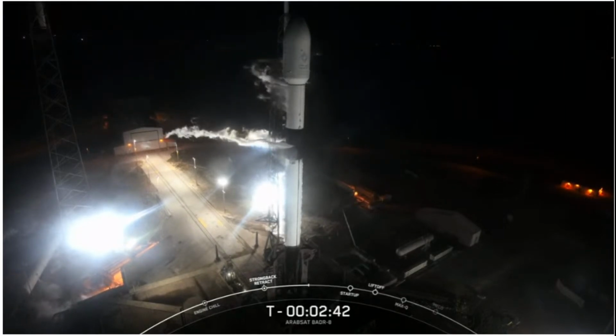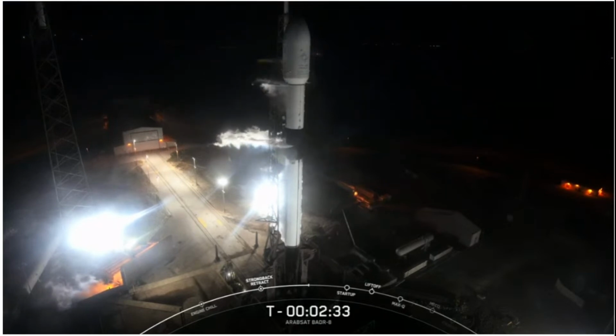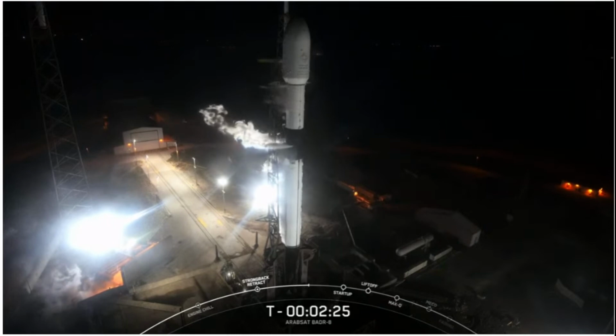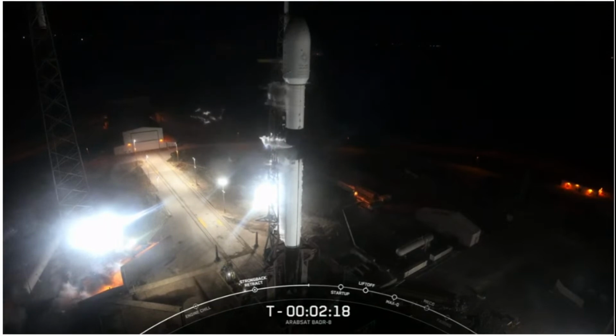Right now, the ARABSAT Badr8 payload continues to be healthy, and the Falcon 9 team is tracking no issues on the rocket. With just about 2.5 minutes before liftoff, weather continues to be a watch item, but we're moving forward to see if we can find some clear weather for our T0 of 12:30 a.m. Eastern. The range is ready to support today's launch. But if for some reason we're not able to launch today, we do have a backup opportunity tomorrow around the same time.